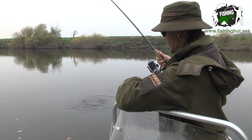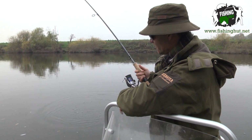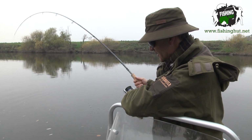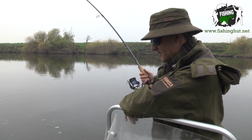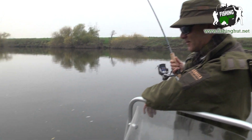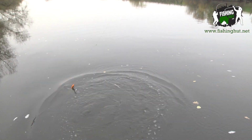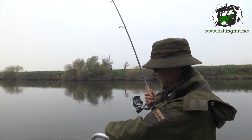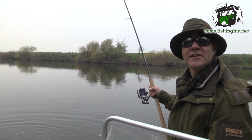Oh, now this is a surprise. It's neither a pike nor a zander. It's a bream. Hooked under the dorsal fin. Oh well, cut.